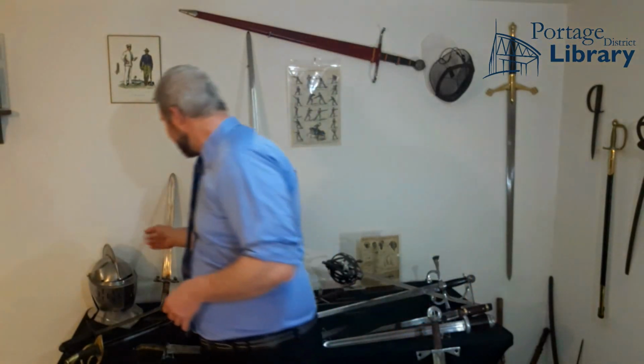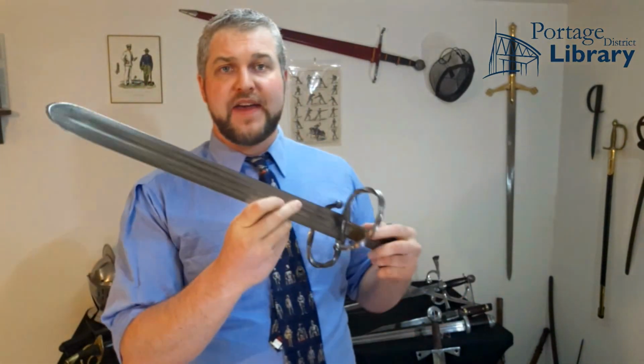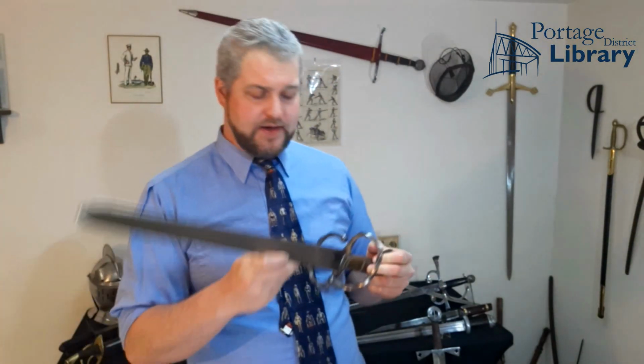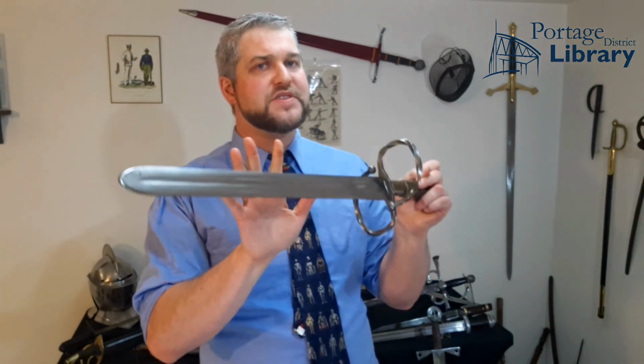So they had a variety of weapons, some of them unique to Landsknecht, some of them just adopted by them. One of their unique weapons was this, the Katzbalger, another development of the arming sword. And the Katzbalger was the iconic Landsknecht blade. And the Landsknechts used these not exclusively as an icon of their involvement or their status as a Landsknecht.